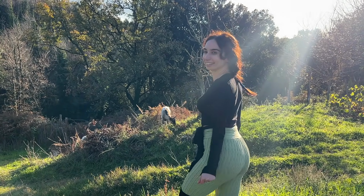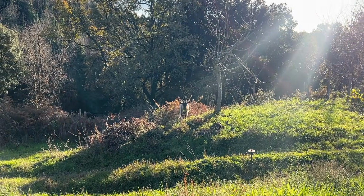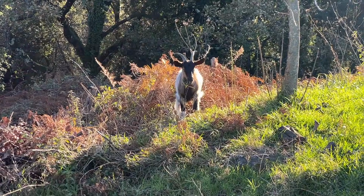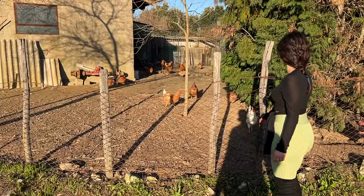Sometimes you can find wild animals like this, and I have to admit that I really wanted to touch them, but I was a bit scared.